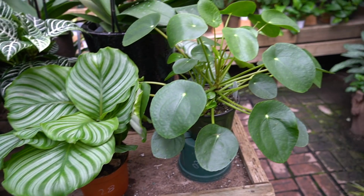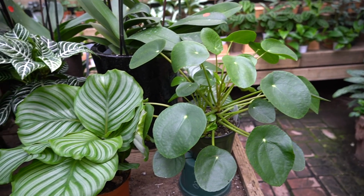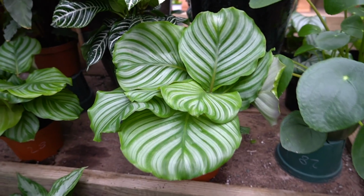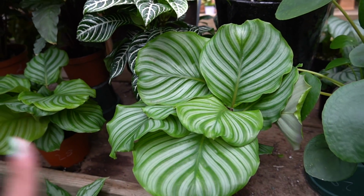And there's also a big Pilea next to it too for $35. So that's very cool. But wow, these leaves, they're so big and luscious. This is the kind of orbifolia that I like.